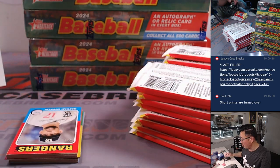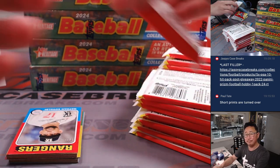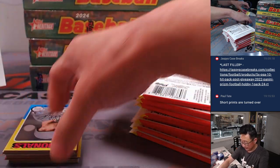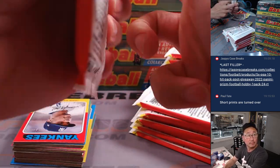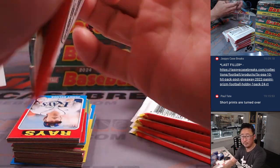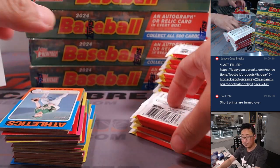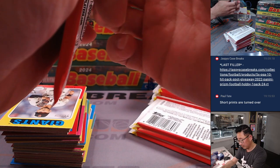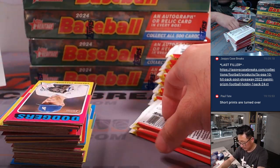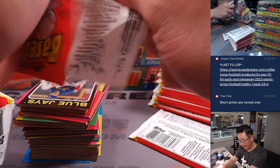Paul saying short prints are turned over. Yes, but someone mentioned earlier that there are some that are not. Jonathan Kent was saying some are not turned over. That's going to make things a little different this year. Again, all card ships, so even if I miss a variation, you'll be getting it.